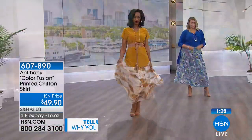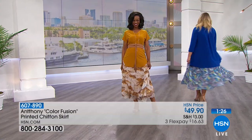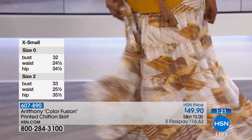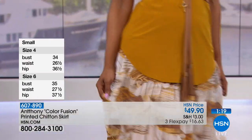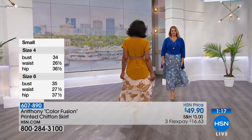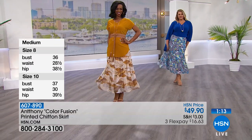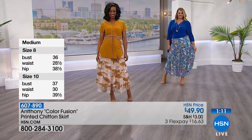Did you see how the girls walked out in the skirt? It was all about the skirt, all about the movement. And men love a woman in a skirt. I'm telling you, girls, if you want to do something for Daddy's Day and say, okay, honey, this is my treat from you to me. I already got you a gift. Get me a gift. This is a gift. Look at that.